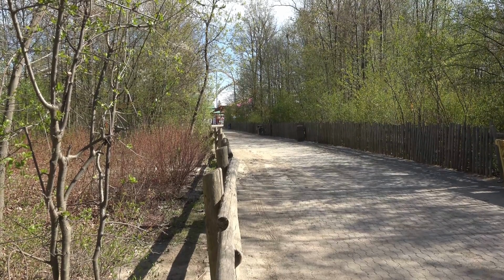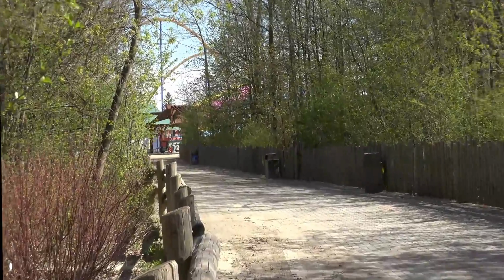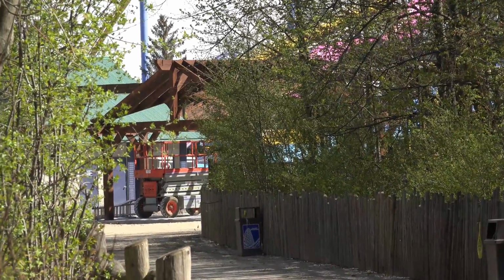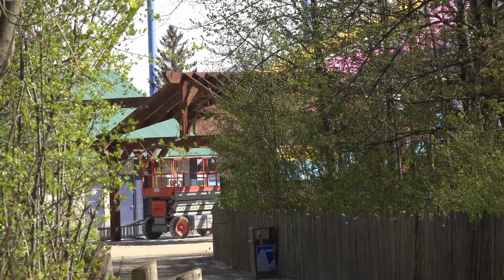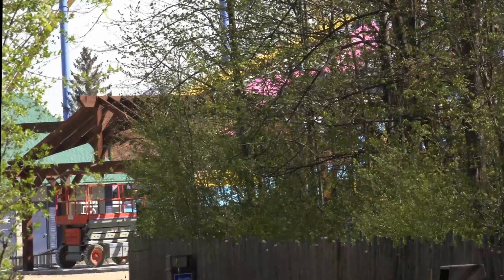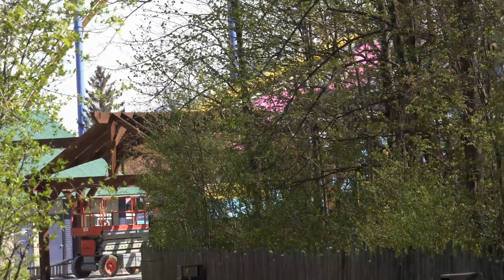Alright guys, so up here by the Whitewater Canyon SplashWorks Trail pathway, there is some movement. They seem to be working on the structure for the lockers, assuming that the lockers are going where they were before. Because, yeah, a really nice wooden structure to match everything else in the park.